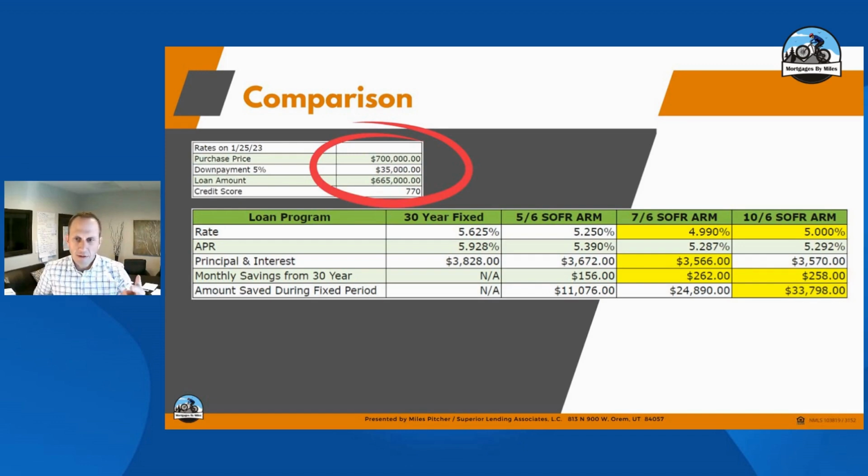We pulled the 5-year, the 7-year, and the 10-year ARM, and you can see the rates right there. Right now, the industry is interesting in that typically you would think a shorter ARM is going to have a better rate than a longer ARM, right? And that's typically how it is. But right now we have what's called an inverted yield curve. So our longer ARMs have better rates than our shorter ARMs do. That's why the 7-year and 10-year are like 4.99 and 5%. Great opportunity to take advantage of those.